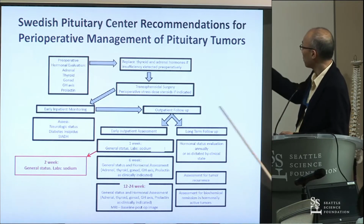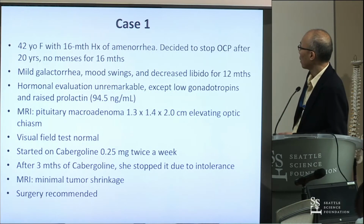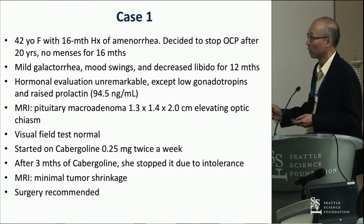But otherwise, pretty much how we manage these patients is very similar to the algorithm that's proposed by ACE. And so we're on to the cases now, and I thought I'd highlight some cases to highlight several points.